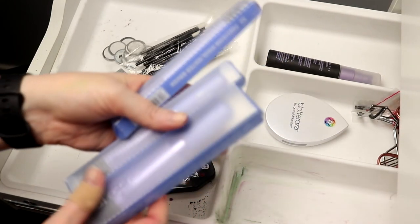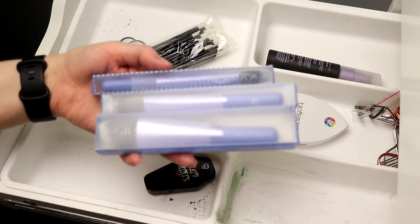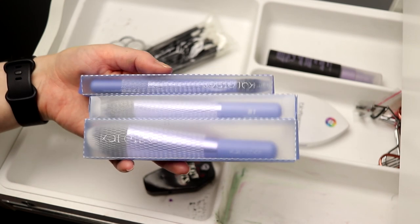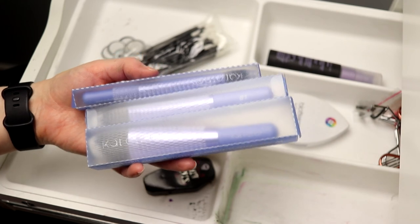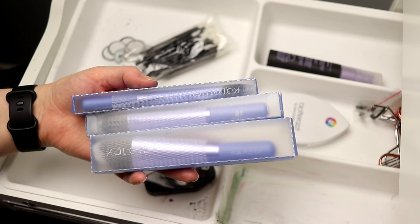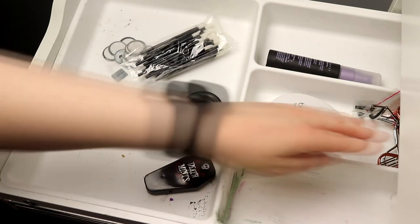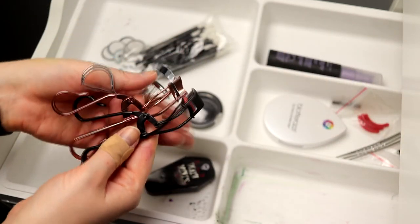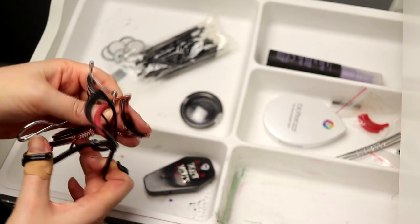And then I have more of the Kaleidos brushes that came out with the latest highlighter set. I have double of these, so I think I might give these to a friend. And I have three eyelash curlers. Do you know how often I curl my lashes? Never.